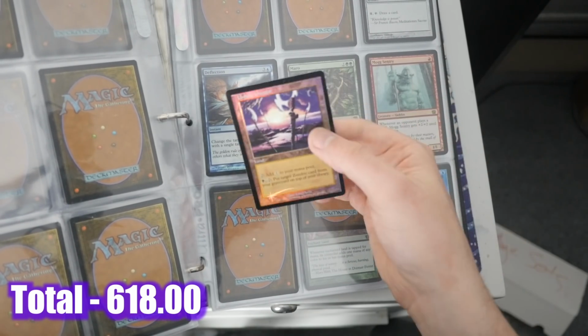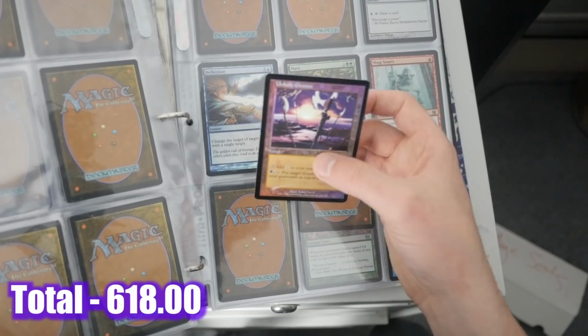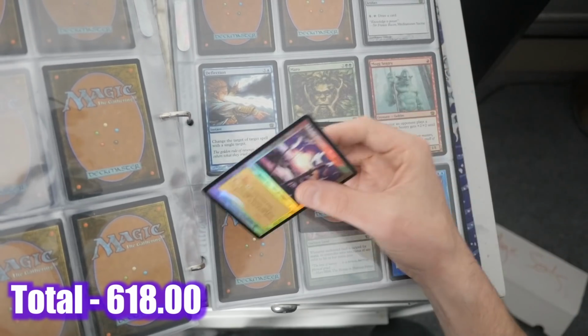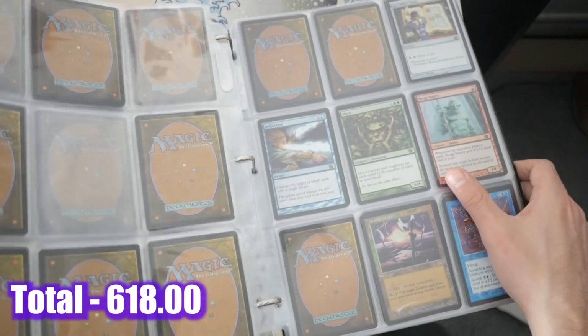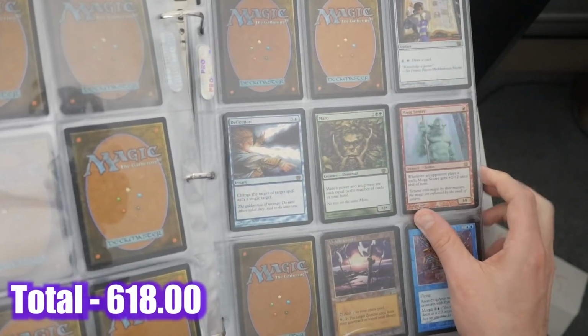Wow. And what's great about this Old Border foil land is that it's very playable in Commander. And this is the original printing of the card in foil. Wasn't printed a lot either. You know, the original foils are all obviously going to hold a high premium, but that is beautiful. I'm putting that back in there. That is a beautiful card. Okay, let's keep it going.